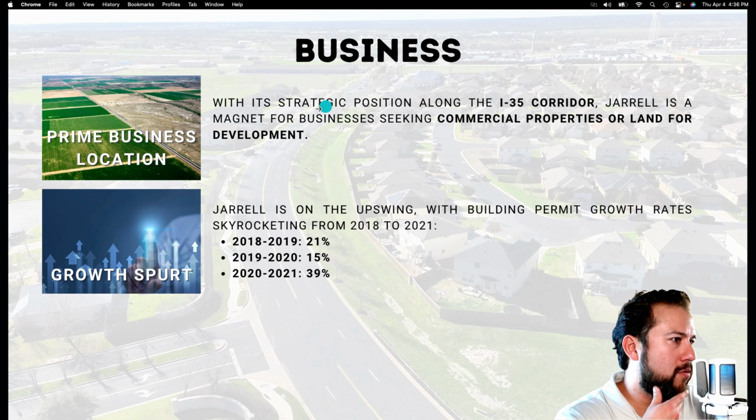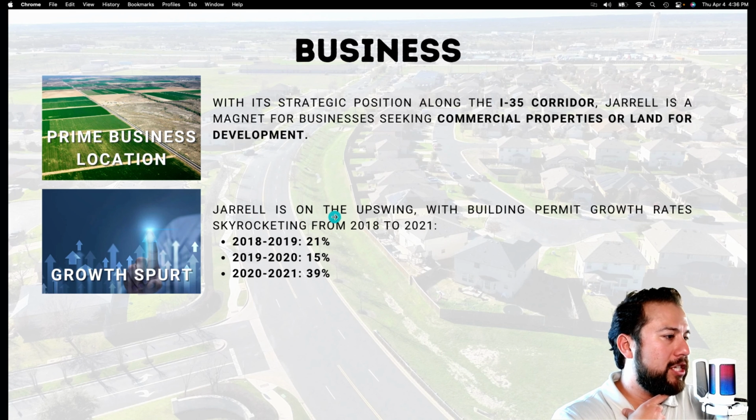So prime business location, right, is strategic because of I-35. It's a mega magnet because of that, right? And check this out. This was interesting. Jarrell is on the upswing with building permit growth rates skyrocketing from 2018 to 2021. From 2018 to 2019, we had 21% growth in building permits. From 2019 to 2020, 15%.